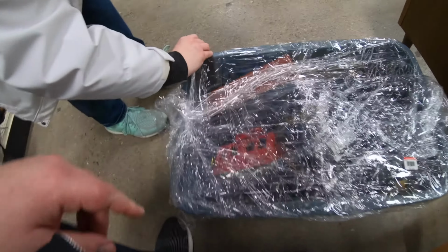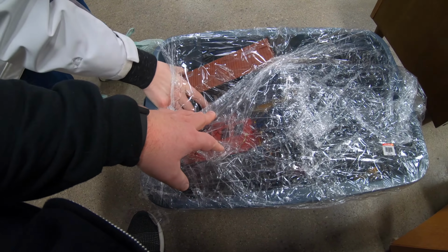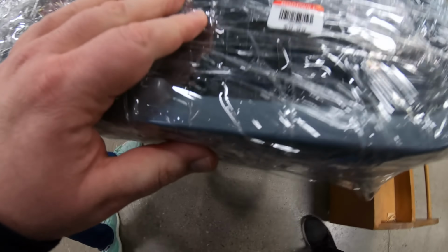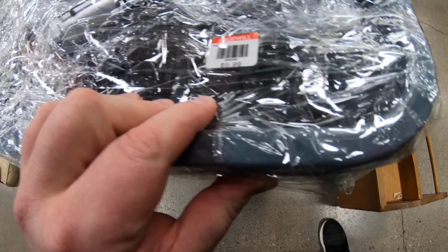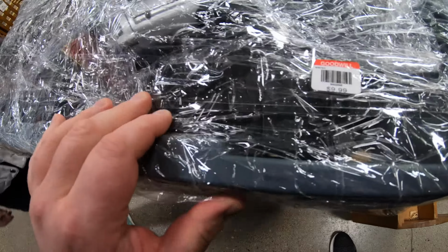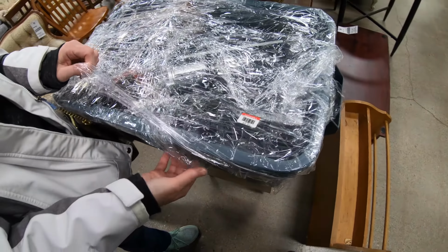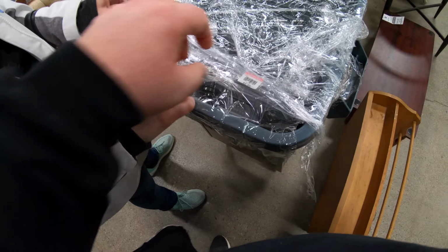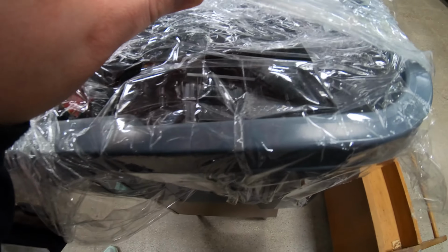I'm just looking for the brand of them. Just to see the bottom of it. Looking for a name or a brand on the bottom. Just not seeing it without tearing up this entire thing. Made in China, of course.